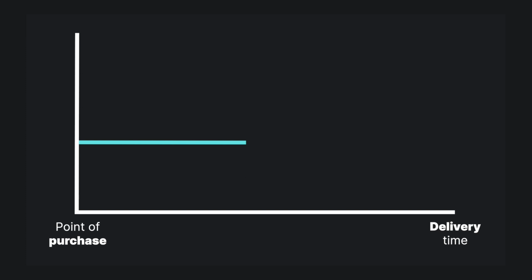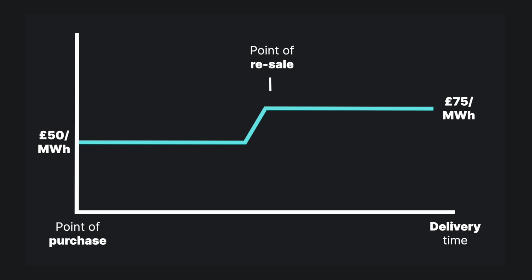So, let's say they buy that electricity at £50 per megawatt hour. If the electricity rises in the intervening period to, let's say, £75 a megawatt hour, the trader can then sell on that contract to an actual supplier who actually needs it to meet their customers' demands. The trader has made a profit, £25 per megawatt hour, without actually having to deliver any electricity to customers.